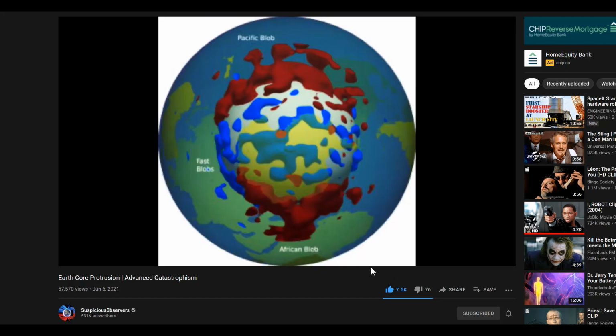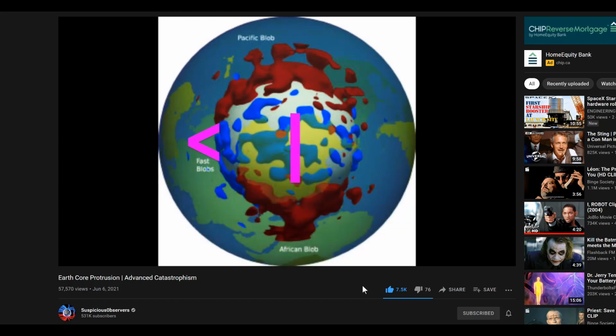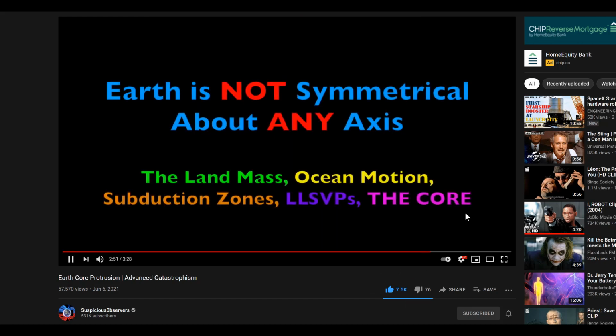The actual center of the Pacific sector, making a line with the central plume beneath Africa on the other side, puts the Banda Sea core protrusion exactly between, perpendicular. While not a perfect T, it is a whole lot closer to a T-shaped anomaly structure than a symmetrical axis. So there we have it. There's a T coming out.